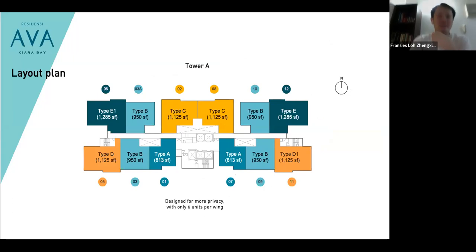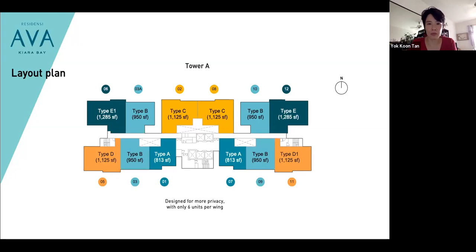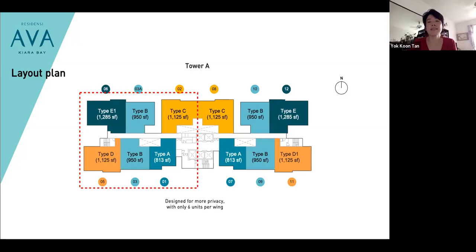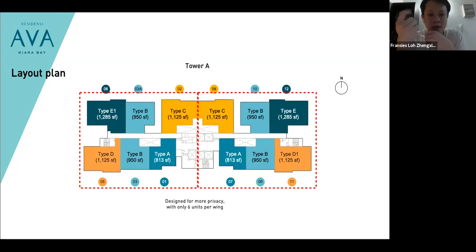Okay guys, if you notice, they have a few types. I have a quick explanation, and later on we will go through each type of layout. From here, we have type A, type B, type C, type D, and type E. So please remember the types first.